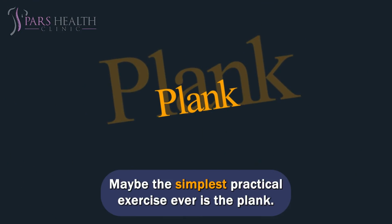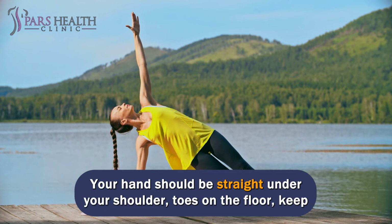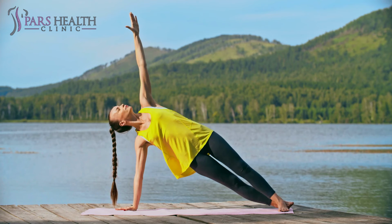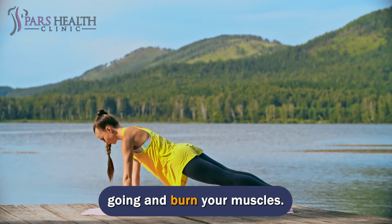Plank. Maybe the simplest practical exercise ever is the plank. Your hands should be straight under your shoulders, toes on the floor, keep your abdomen tight, keep your body up for 20 seconds, and do it 2 times. If you shake, there's nothing to worry about. This is the thing that occurs to every beginner, so just keep going and burn your muscles.